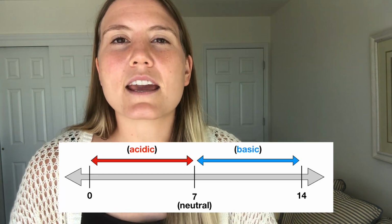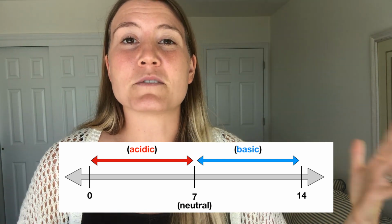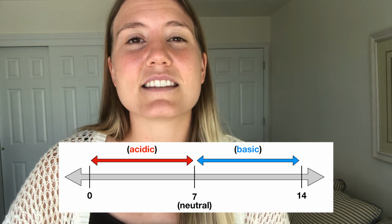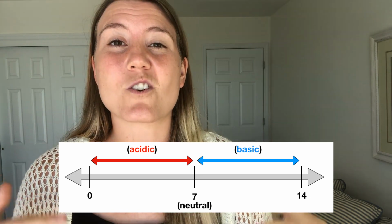So, our vaginas have a microbiome, or a community of microorganisms that keep us safe and healthy, just like the microbiome in our guts. Our vaginas are naturally acidic. To remind you, pH is a measure of acidity and basicity. It is scaled from 0 to 14, where anything greater than 7 is considered basic, anything less than 7 is considered acidic, and 7, right on the nose, is considered neutral.